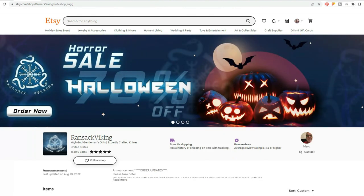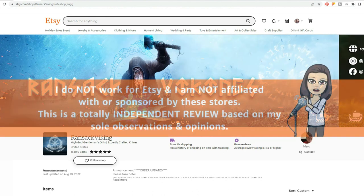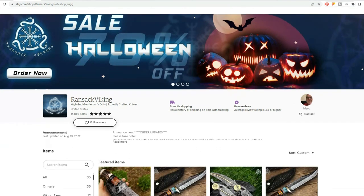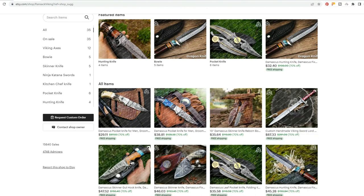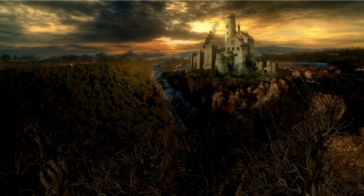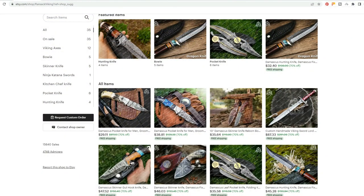That being said, let's take a peek at what this store is. This is called Ransack Viking, and they make very beautiful, handcrafted, expertly crafted, as they say, knives and axes and blades. As we scroll down and look at their actual products, you can see that they are really pretty knives, really beautiful knives. I guess guys wouldn't probably want to describe this as pretty, but they are really beautiful knives, and they are perfect gifts for people that like The Lord of the Rings or The Witcher or any of those types of fantasy realm shows or movies. So very cool fandom based audience here.